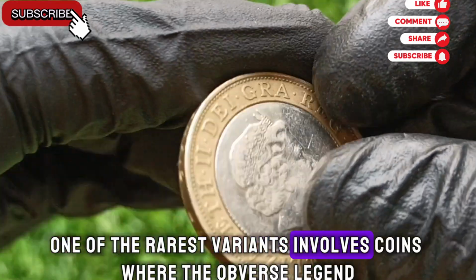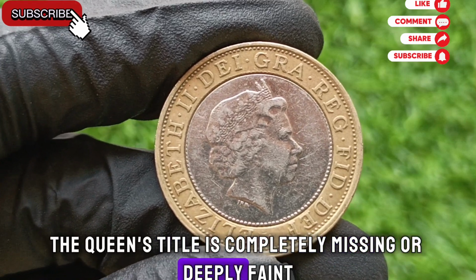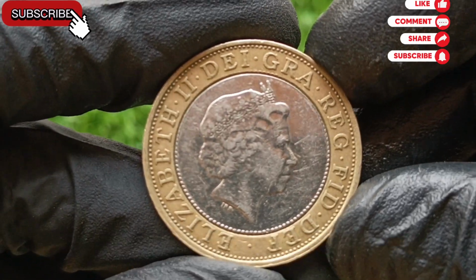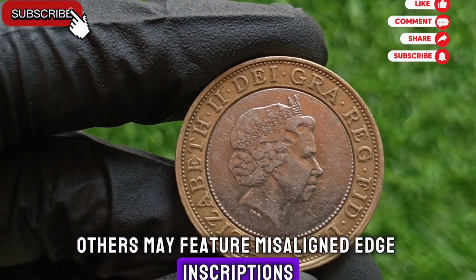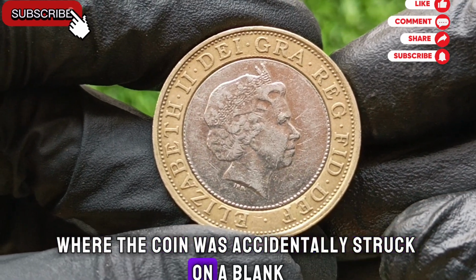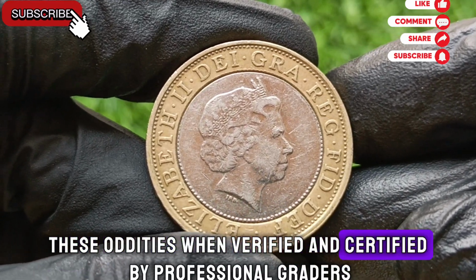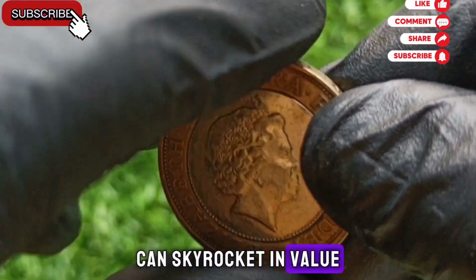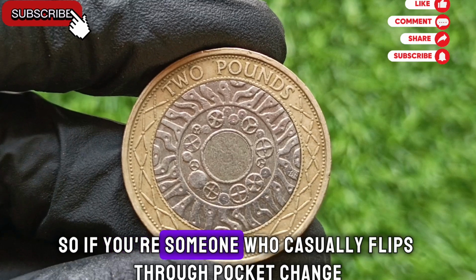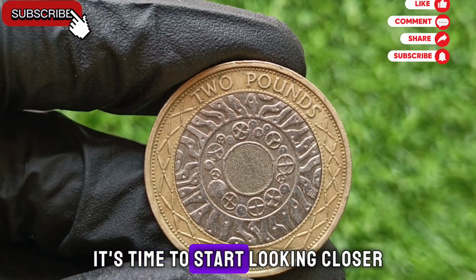One of the rarest variants involves coins where the obverse legend, the Queen's title, is completely missing or deeply faint, possibly due to a worn die or insufficient pressure during minting. Others may feature misaligned edge inscriptions, rotated reverses, or off-metal strikes, where the coin was accidentally struck on a blank intended for a different denomination. These oddities, when verified and certified by professional graders, can skyrocket in value and are sometimes snatched up even before they hit public auctions. So, if you're someone who casually flips through pocket change or hoards old currency in drawers and jars, it's time to start looking closer.